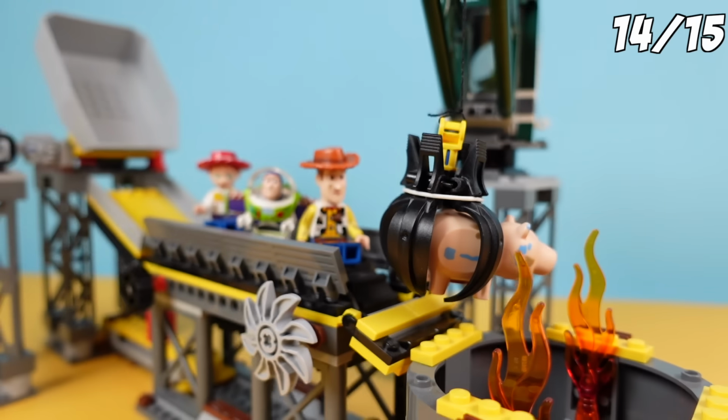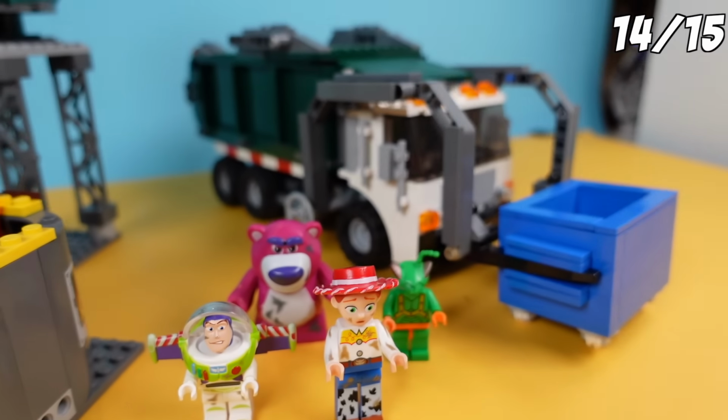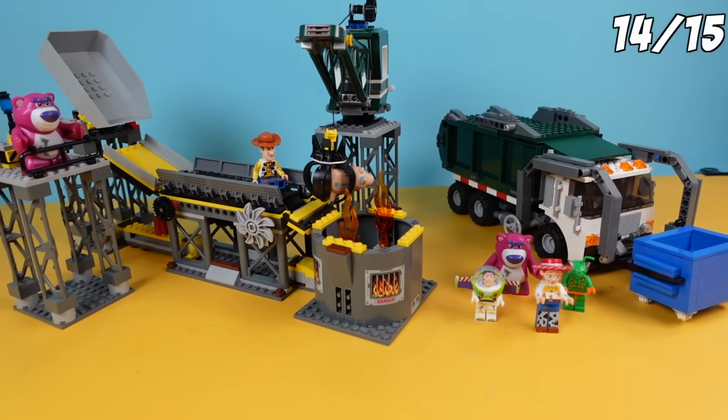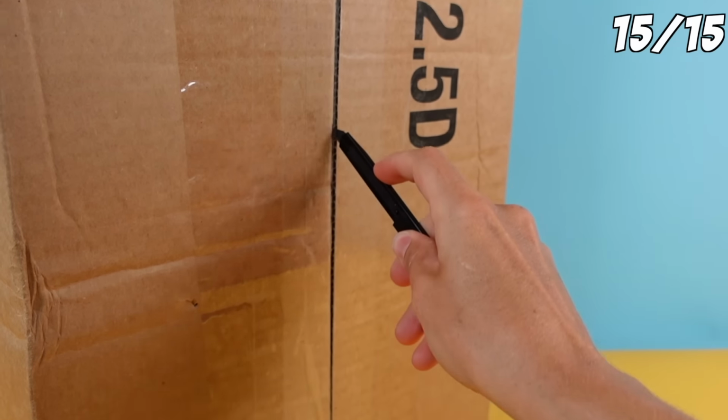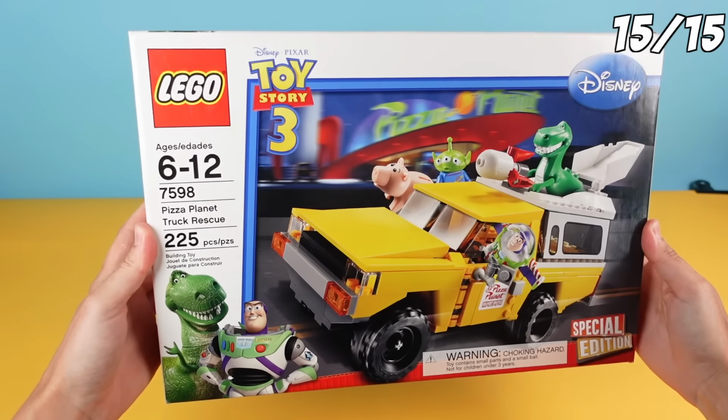And overall, this is actually a pretty neat set. But of course, I borrowed Buzz and Jessie from the garbage truck, and together, this really feels like Toy Story 3. But wait, we still have one more set, the Pizza Planet truck. Of course, the whole reason I made this video in the first place.